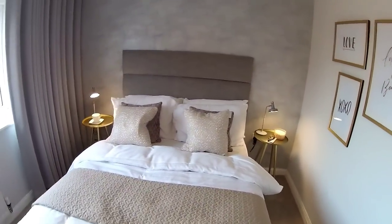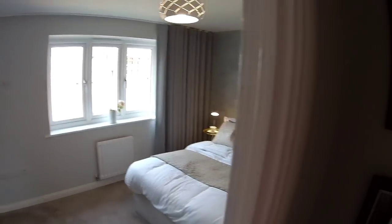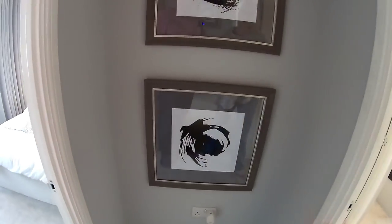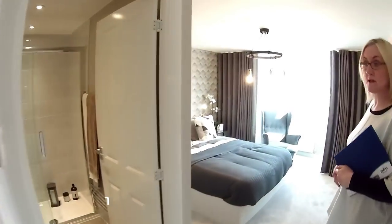Yeah. Now, I've always liked this little alcove here in the Canterbury, just for a little piece of furniture or a little something just there. I always thought that was a very nice touch. Right, so into the master bedroom.